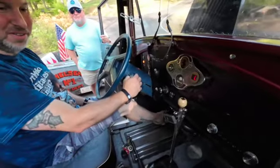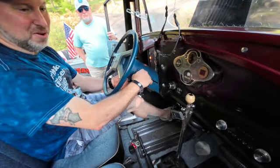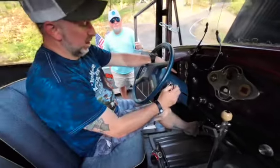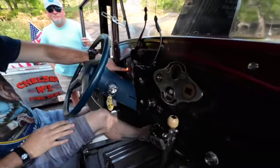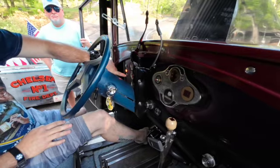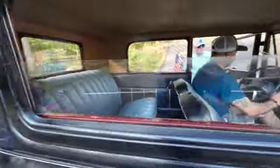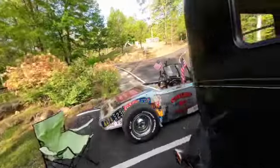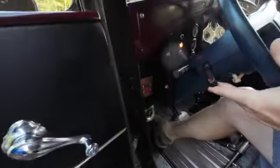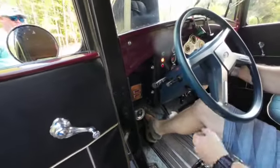Wow. Pretty neat though for 80s technology. Oh, that's homemade too. That's homemade. I mean, in the 80s, LED was not much of a thing then. These lights here, that's normal operating mode. That's your electric fan, and this is if you're running hot. Okay. And then your turn signals. Come around and get the turn signal. Look at that. Pretty sweet. Pretty neat.